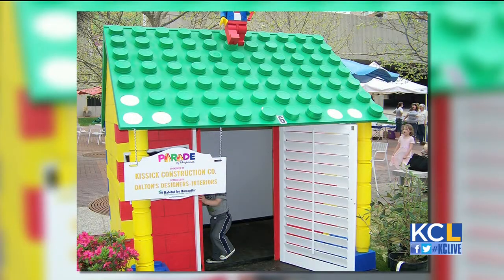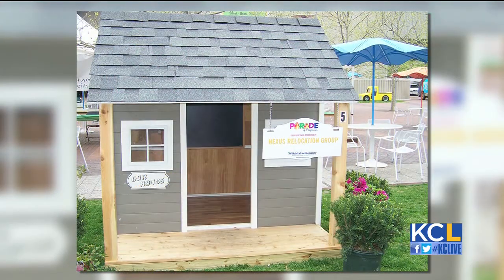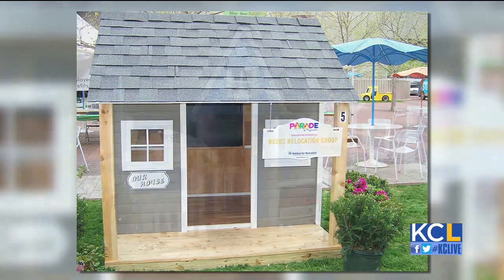I look at those. That Lego one's probably my favorite. Yes. I'm calling the Lego one right now. Right now? Right now. Okay.